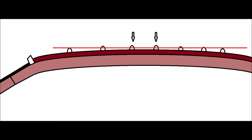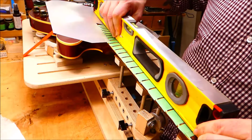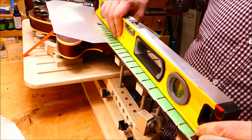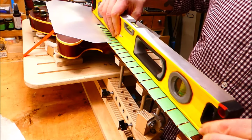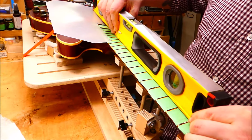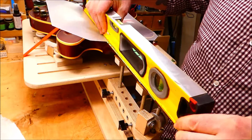So you spend an awful lot of time after the fact chasing down weird buzzes, and more often than not, by the time you're done, you've lost like half the fret height. So a neck jig is important for this. I've strung it up, put it in the jig, adjusted it so that the surface of the fretboard is level with string tension, took off the strings, and now I know that whatever I do to the top of the frets will be maintained when I go and put the strings back on.